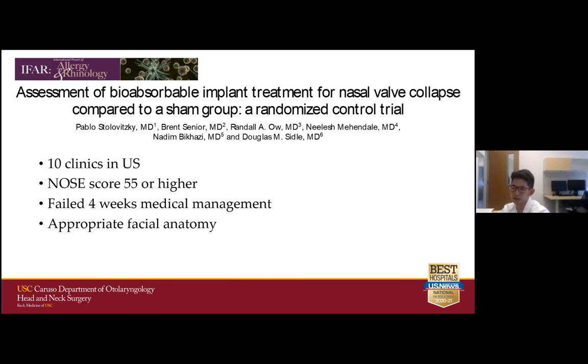This was conducted at 10 clinics across the United States in patients who had a NOSE score of 55 or higher. The NOSE score is a validated survey to evaluate nasal obstruction on a score from 0 to 100. 55 to 70 is considered severe, and 70 to 100 is considered extreme. So all the patients had either severe or extreme nasal obstruction, and all of them had failed 4 weeks of medical management, either with nasal steroids or antihistamines.